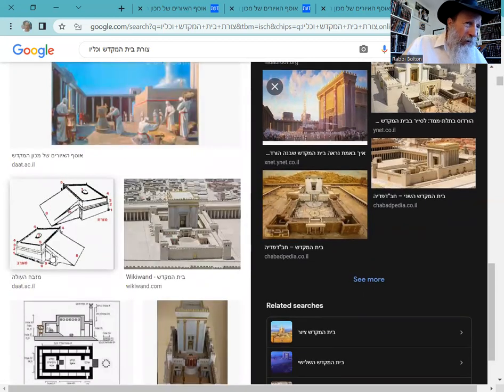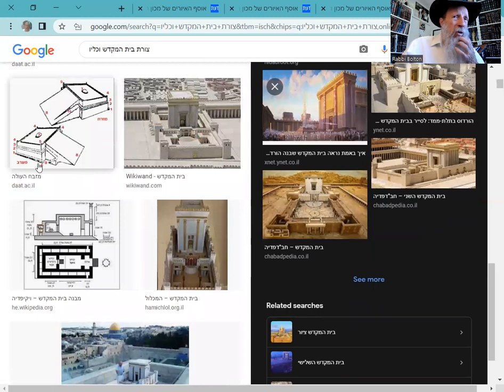This is sort of missing. Over here, there was like this little square, little hole where they would throw the bird offerings that weren't kosher. And here there was a ramp that went around. This was called the Soved. It went all the way around.